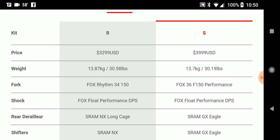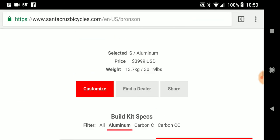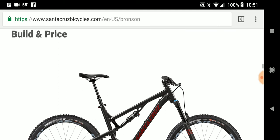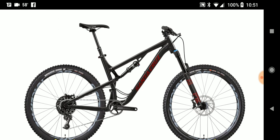So I ended up deciding to order the Bronson alloy frame in the S build, and I really think that is the best bang for my buck, so to speak, even though it is not the C carbon frame. I feel like the specifications, the GX Eagle, the Fox 36, and the Guide R's are going to be formidable upgrades and are going to outweigh the fact that I'll have a lighter carbon frame. So the bike was ordered, and I've got this nice black and chili pepper red color frame that's coming.